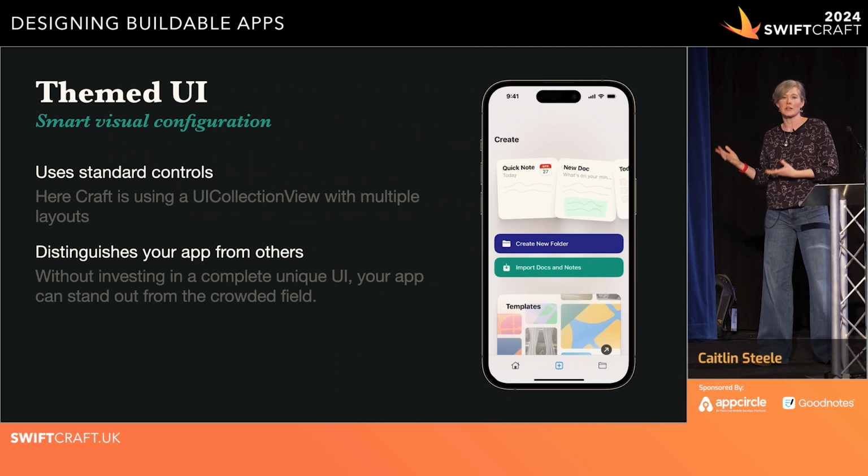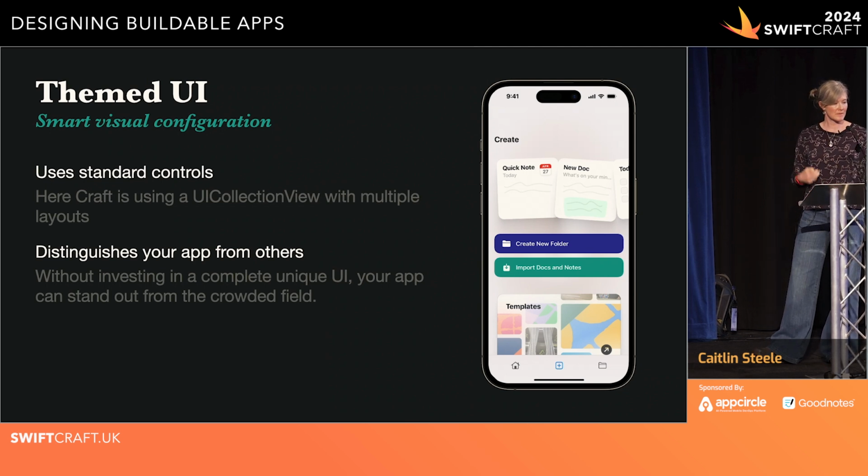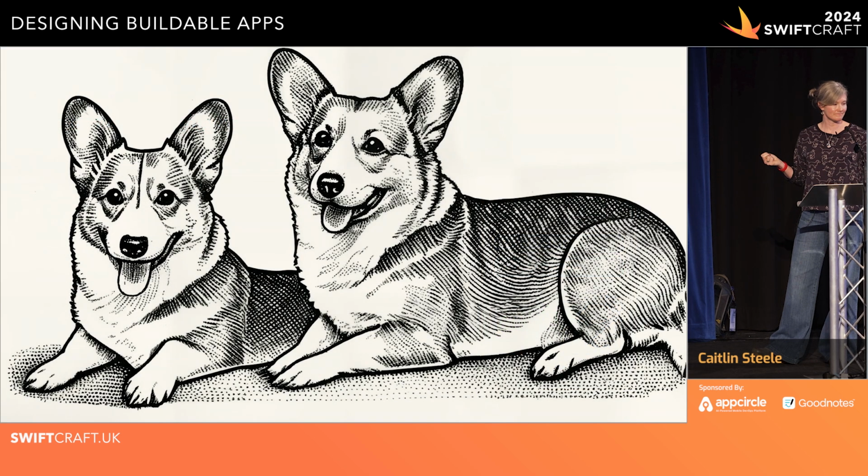It looks a little bit nicer. It doesn't look like the super vanilla out-of-the-box thing. It's going to be distinguished from other apps. So this is where it gets a little bit silly.